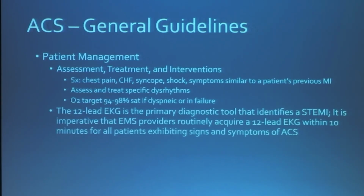Now, your assess, treat, interventions. Symptoms of chest pain, congestive failure, syncope, shock, etc. Symptoms that are suspicious for coronary disease. Assess, monitor for specific dysrhythmias. Obviously, you're more worried about them going into VFib. Your O2 targets are 94 to 98. The 12 lead is your primary diagnostic tool to identify a STEMI, also to identify ischemia.